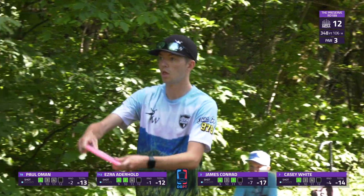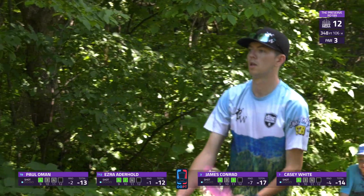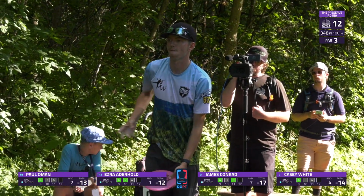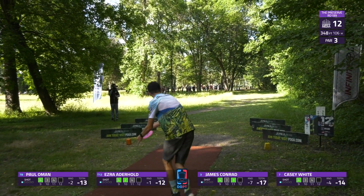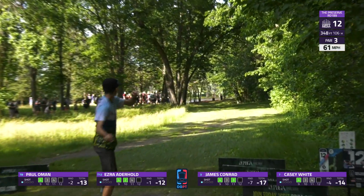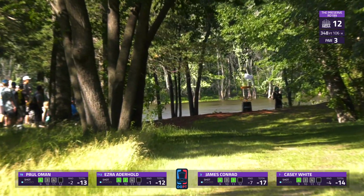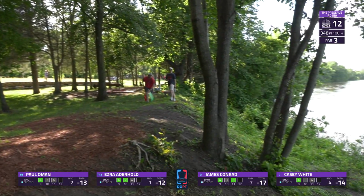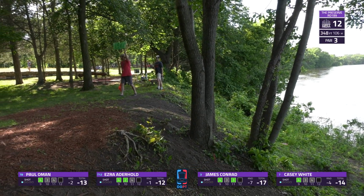Yeah, it looks like he had a little bit of a faster disc there and slid up past the others. He's inside the circle. As there is some space behind the pin, but it gives you a tough uphill putt, so coming up a bit short was probably the better miss. As you can see here, Casey White finds that space back there.